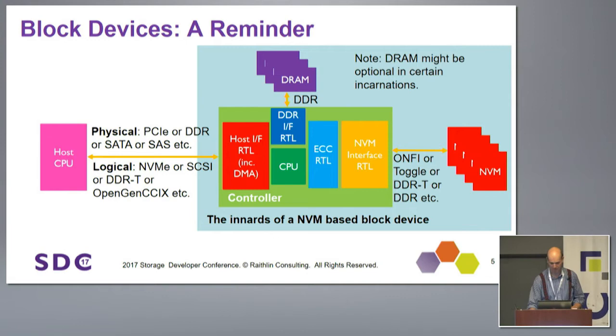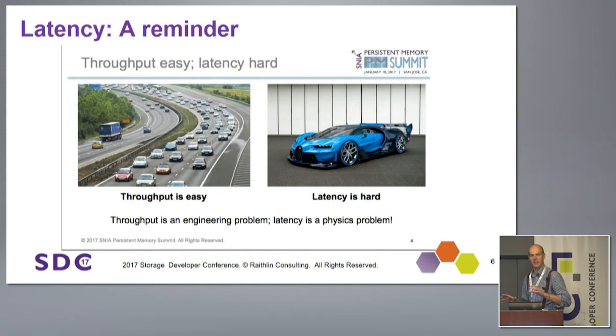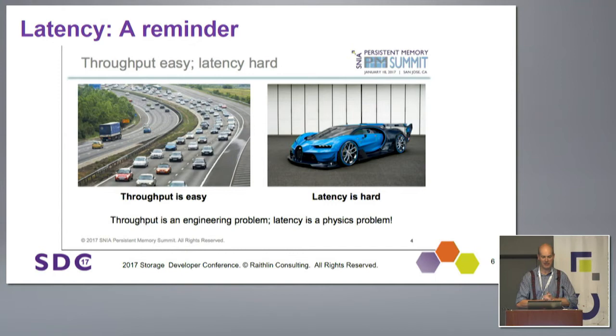So I want to maybe just start shifting gears a little bit and start looking at the latency component of the talk. Someone once told me this, and I've always remembered this. Throughput is easy, latency is hard.